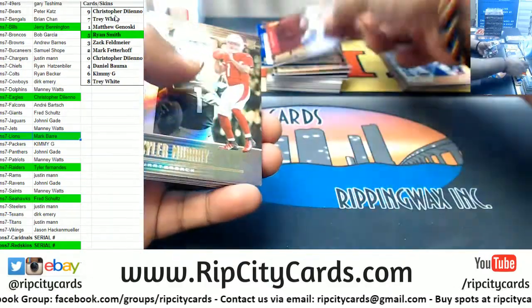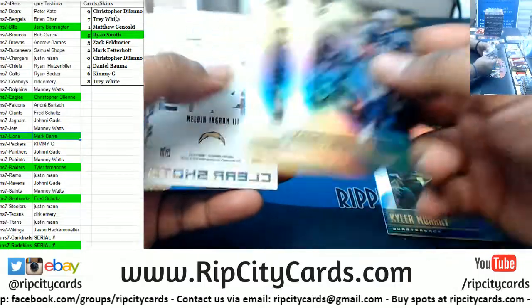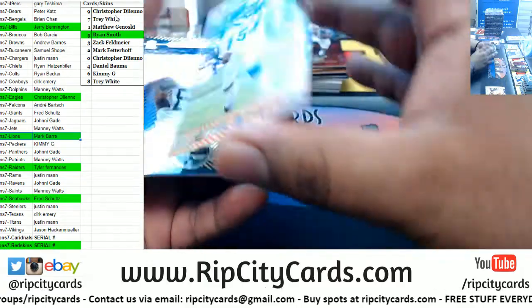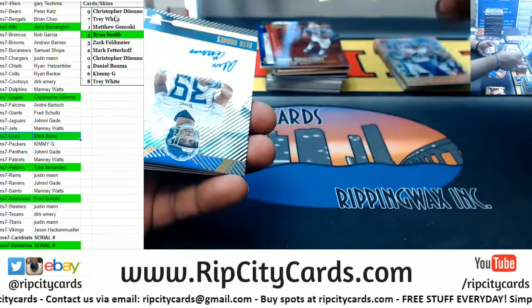Singletary to 50 Bills. Connor Murray base card. Ingram, $3.99 Chargers.